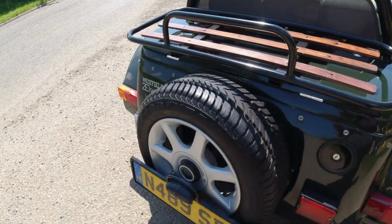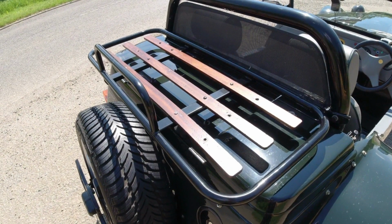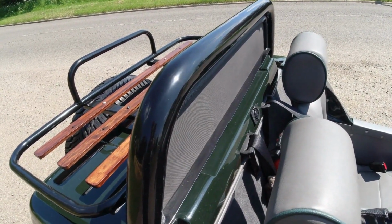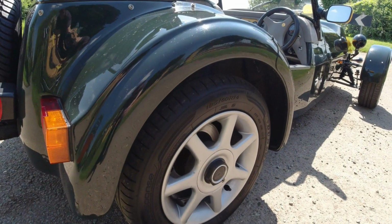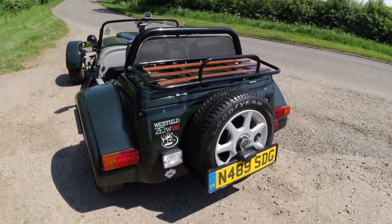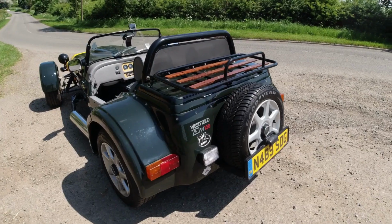Each Westfield ZEI is hand-built at the factory, ensuring the highest possible standards. Being manufactured from composite materials, the chassis is epoxy-coated for corrosion resistance. This vehicle has some extras, including the custom rear luggage rack and also a touring detachable rear lockable waterproof box, not shown, for those longer journeys.